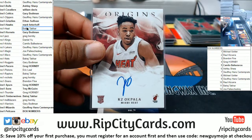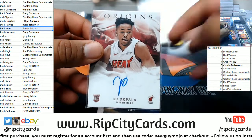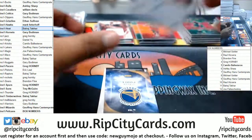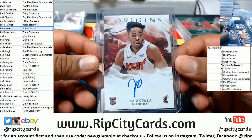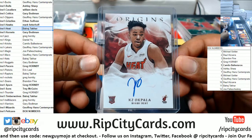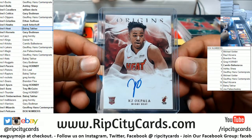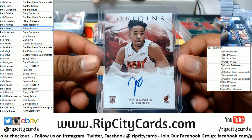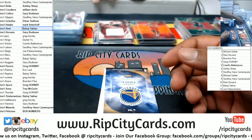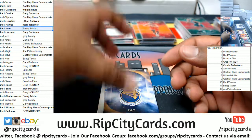This kid has not played at all this year. Wanted that Tyler Herro for my boy, but I will say this. Hold on to it, because the Heat are known to develop their players. And I like this kid coming out of college. Played at Indiana. Kind of reminds me of Jimmy Butler. And now he's playing with Jimmy Butler. Could turn into a big-time card. The Heat are known to find those diamonds in the rough. That could be one.